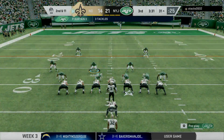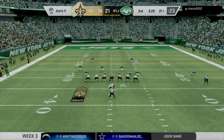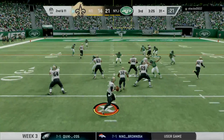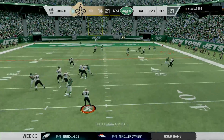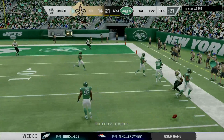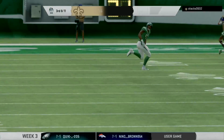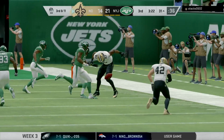A pair of first downs, and here a loss of yardage. 52's a Mike. Watch Mike. On 2nd and 11 now. Wilson. And that'll be incomplete. Took a pretty good shot as he tried to pull that one in. Couldn't hang on 3rd down.